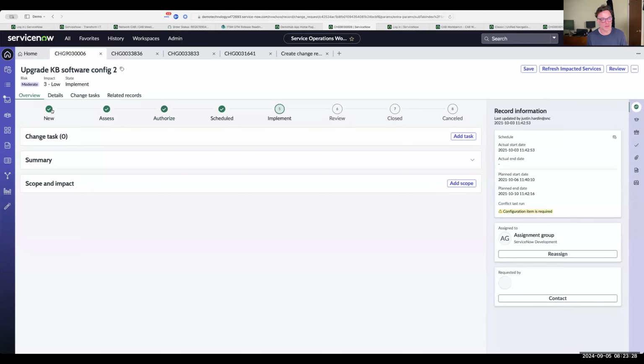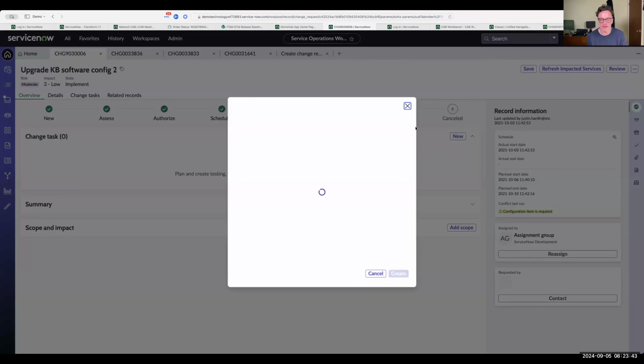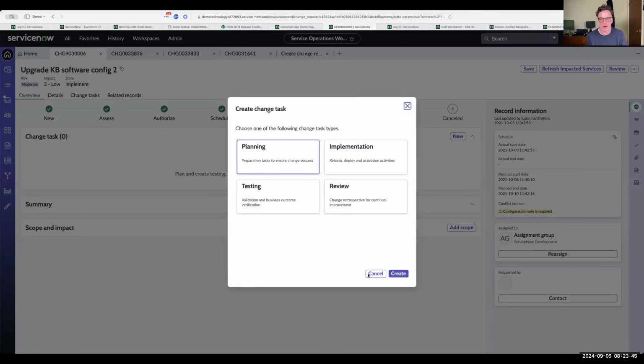So again, from within Service Operations Workspace, we get a really nice visual view of the states the change is flowing through, and where it's going to go next. Then below that in the overview page, we have the actionable panes, like for instance, at the moment in implement, we want to add a task. So we can click on there and it will open the dialogue to add a task to the change. And it opens and we can add various tasks.